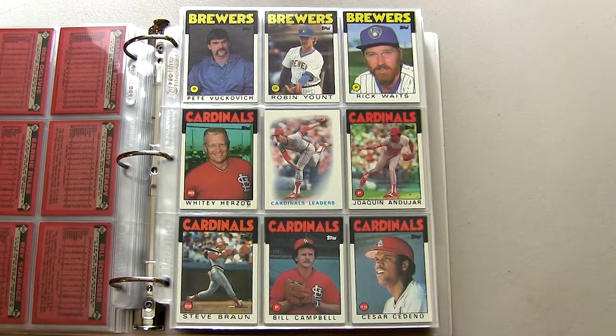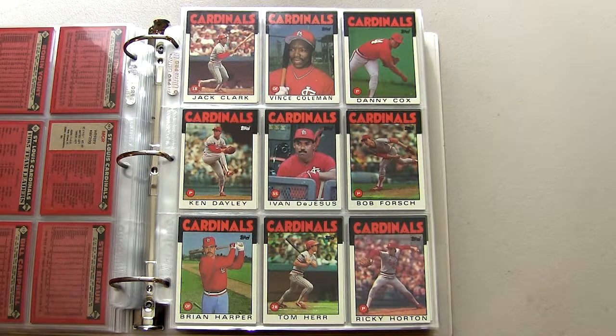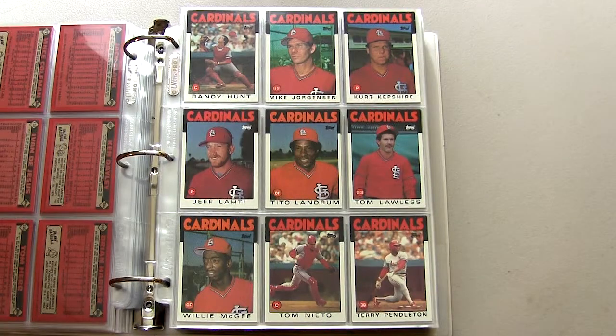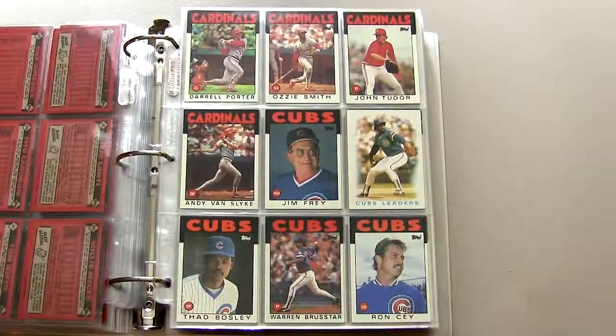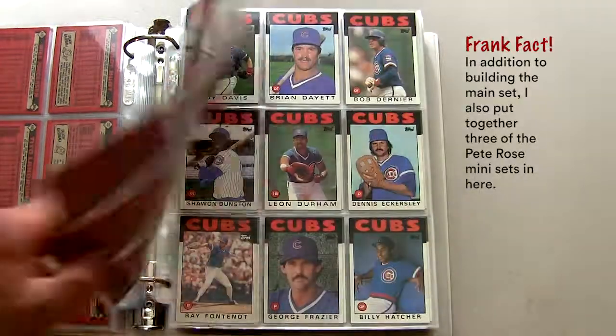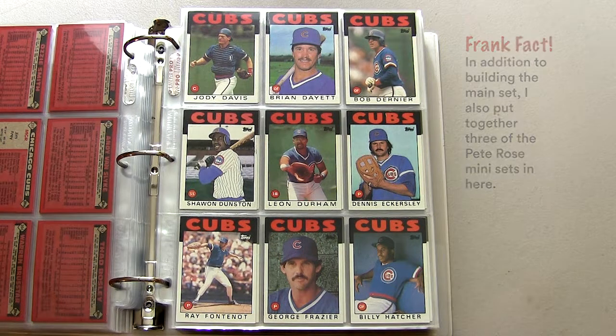May have passed his card. There's Robin Yount in the top middle. As we move on to the St. Louis Cardinals, managed by Whitey Herzog. There's the Vince Coleman rookie at the top. Terry Pendleton, big star player back then. Ozzie Smith, Hall of Famer. There's John Tudor, great left-handed pitcher back then.